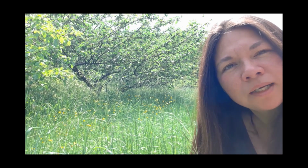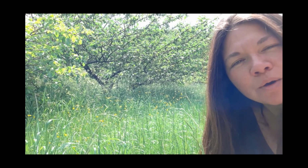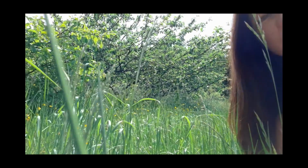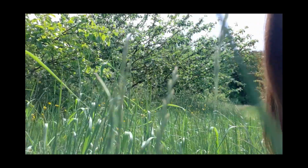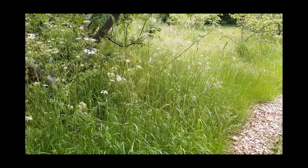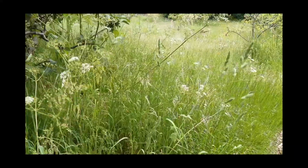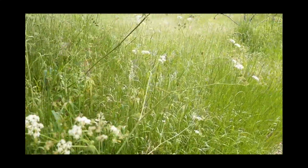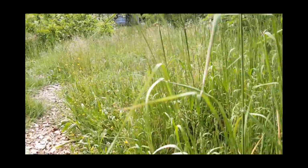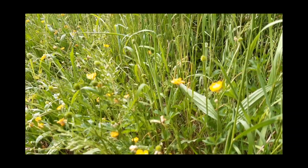Hello, I'm Angelina, and I'm going to talk to you about us doing No Mow May in our orchard this year. As you can see, we've let our grass grow really long, and I'm hoping we'll find an abundance of wildflowers. No Mow May is about letting the grass in our lawns grow tall. When we do this, the wildflowers that also grow in our lawns are able to flower. These flowers provide a valuable source of nectar to bees and many other insects.